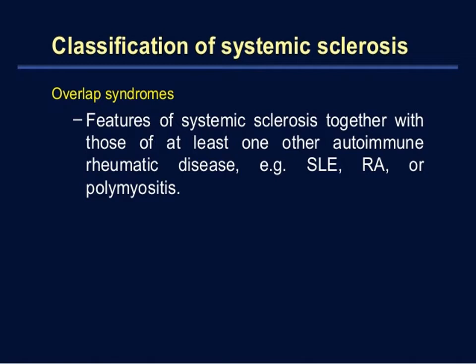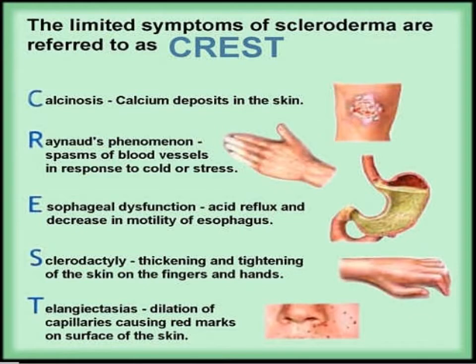Overlap syndrome is a feature of systemic sclerosis in which at least one other autoimmune rheumatic disease is present, like SLE, rheumatoid arthritis, or myositis. The limited symptoms of scleroderma, or limited systemic sclerosis, are summarized as CREST.